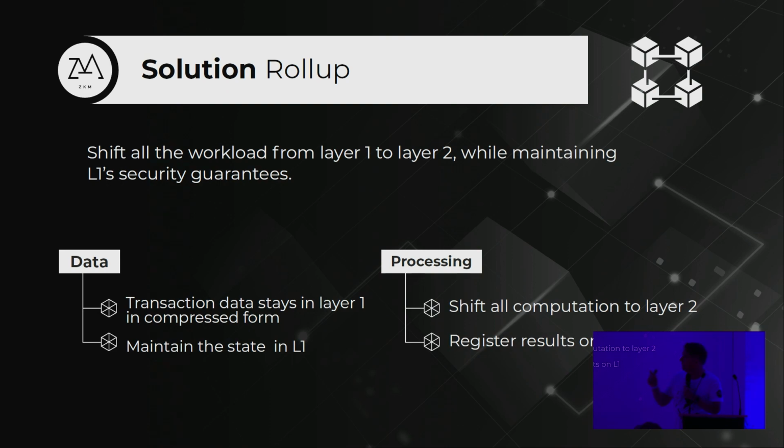You keep the data in layer one, but you compress it. You compress it because that makes it cheaper to maintain it. Otherwise, the gas cost is going to be high. And you're going to maintain the overall state also in layer one. And so you minimize the data cost, but you do all the processing on layer two, which is the layer that you are the owner of, so you don't pay for it, or at least not that much, and you register results on layer one.